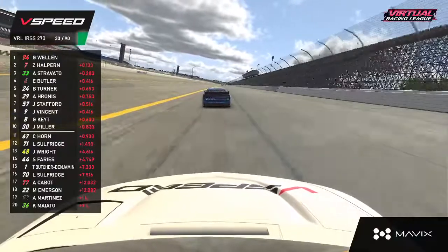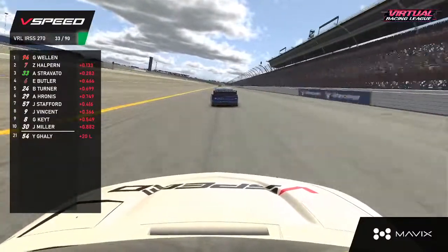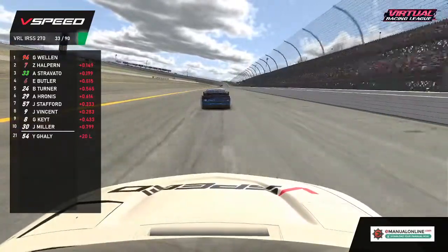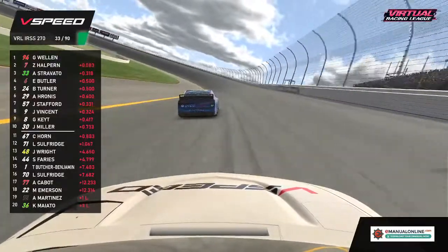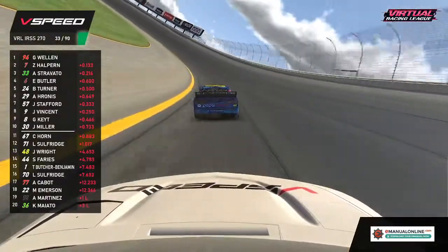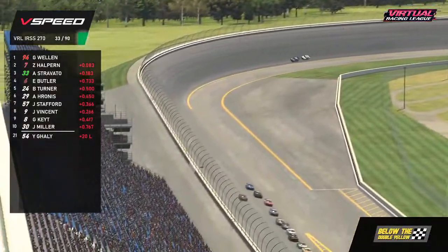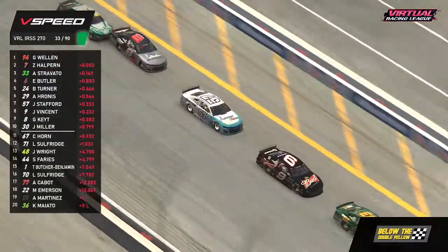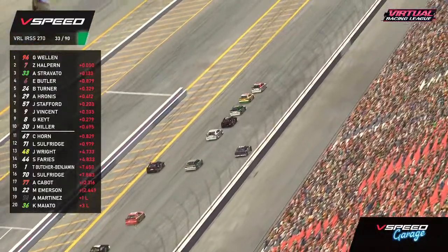You can see that lead pack far and away down the straightaway. But these two just far enough in the distance to maybe not get involved in something. Even going about 235 miles an hour, they should be able to slow up. This lead group single file for the moment, as we have already completed a third of the race.